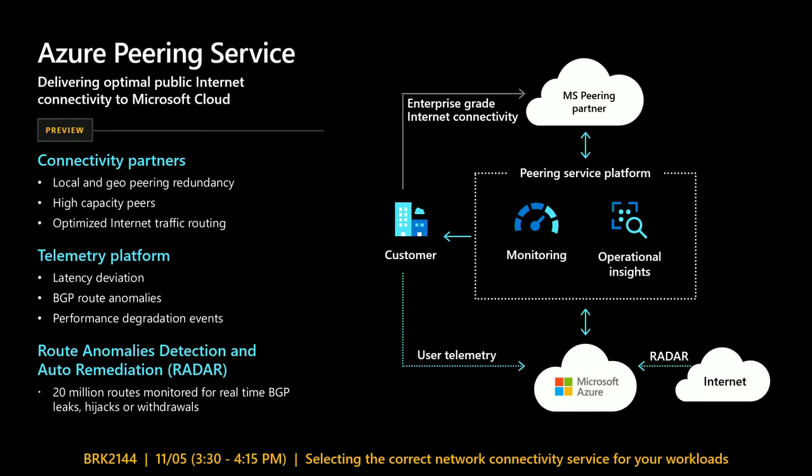Over the years, we built something called Radar, which is the last bullet down there. We've used this thing internally for many years to, in real time, scan the internet and understand where all the routing problems may happen that may affect you. With the Azure Peering Service, now this service is available to you as well. Please check it out. There's a very nice portal experience, very easy to set up.